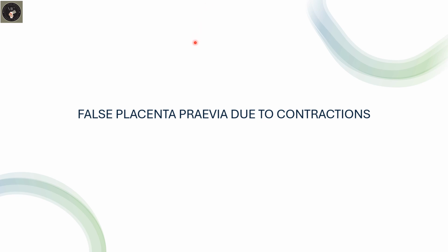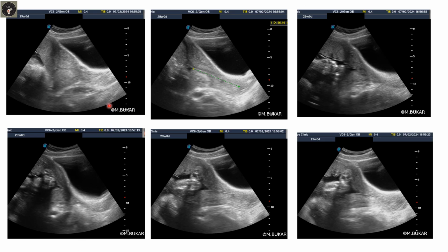I will demonstrate two cases of false placenta previa due to uterine contractions. These images, let's note the timings. The first image is at 16:55:25, and the last is at 16:59:23. So all these things happen within a span of less than 4 minutes.